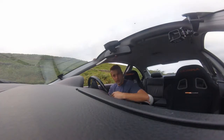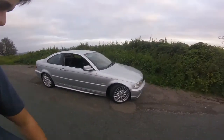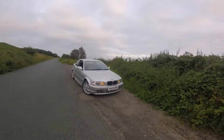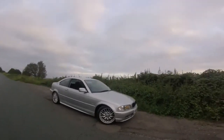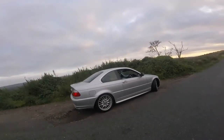So right, let's have a look outside. And there it is. So pretty tidy motor. There's a couple of tiny scratches, but what do you expect for a 2003 BMW which has been used as somebody's daily? So let me start first.